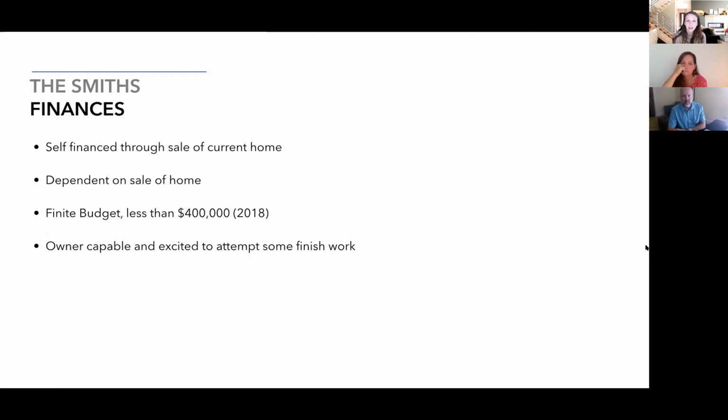Their finances were pretty straightforward. They came to us and they were going to finance this new home through the sale of their current home. So what that meant was that moving forward with this project was dependent on the sale of their home, and also the budget was dependent on the sale price of their home. They were aiming for less than $400,000 in 2018. The owner also was capable and excited to attempt some of the finish work as potential cost-saving measures.